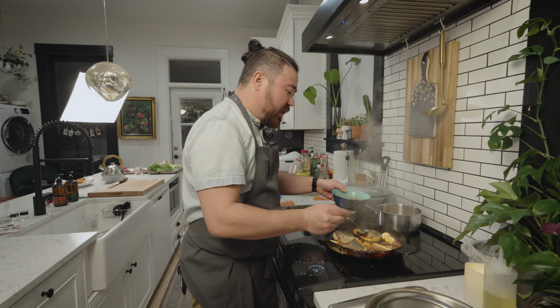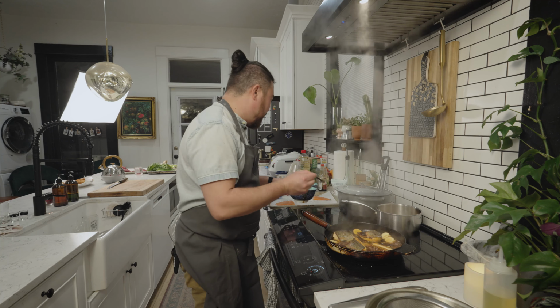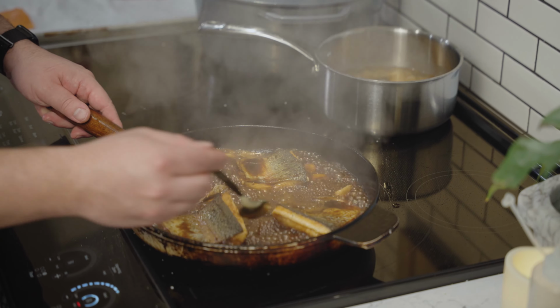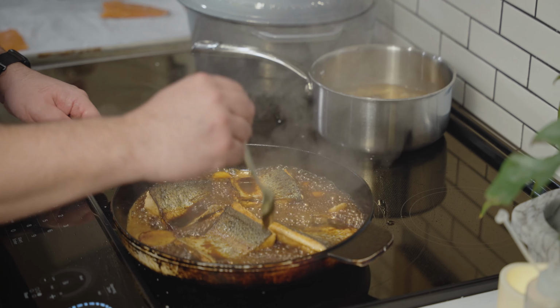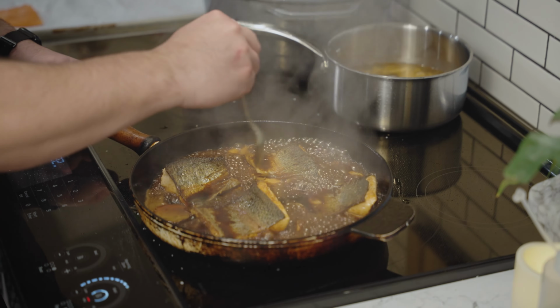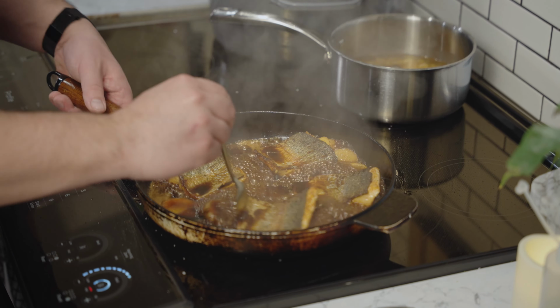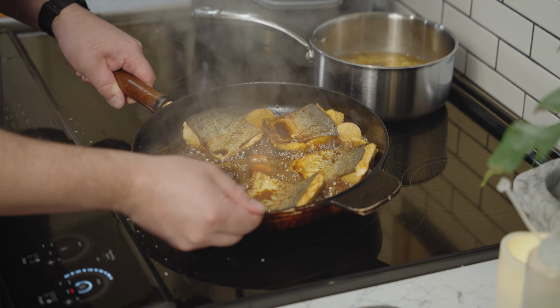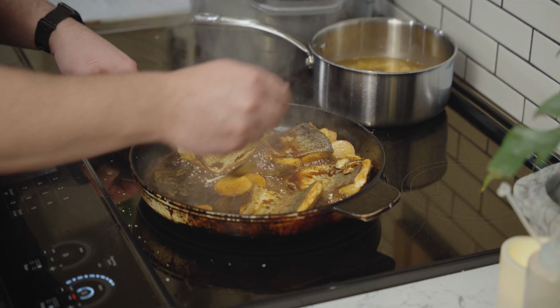And we really just want enough to cover the bottom of the pan. So you see it's bubbling a lot, which is great. It means it's reducing. So the key here, I'm going to push all of these salmon to the back, and I'm gonna tilt it towards me a little bit, and I'm gonna start to baste.